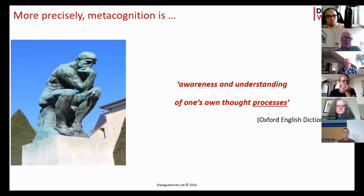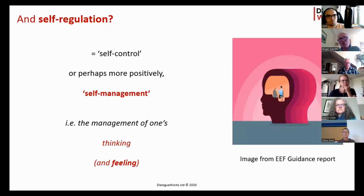Well, let's settle for that for the moment, for metacognition. And then there's this other dimension, which is called self-regulation in English. Matter of fact, I prefer a different term. Some people translate it as self-control, regulating, controlling yourself. But that sounds to me a bit inhibiting potentially. So I prefer more positively self-management.